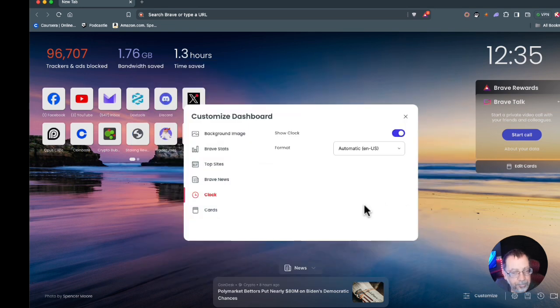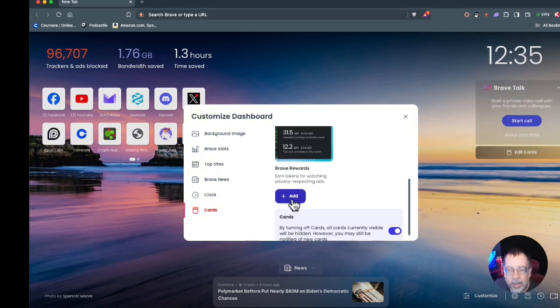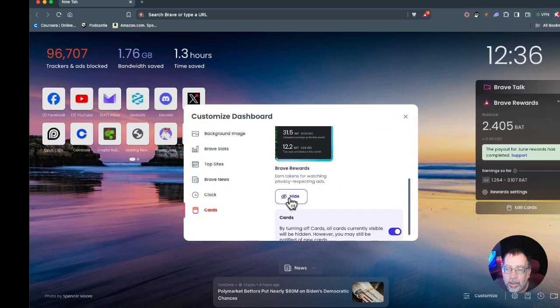All right, and we go back here to cards, and again, it shows us Brave Rewards. I can hide it or not hide it, and there it is. This is how much BAT, or Basic Attention Token, I've earned through viewing ads. Depending on where you are in the world, you may or may not be able to get BAT rewards at this time. Check your location and see, but here in the United States, you're able to earn some BAT.